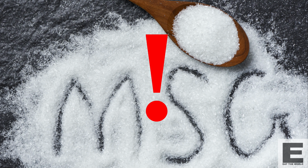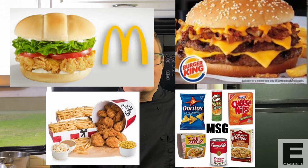Well, that missing something was MSG, or monosodium glutamate. That's right, all of your favorite fast food and your junk food, all that stuff, it's packed full of MSG. Why do they use MSG?